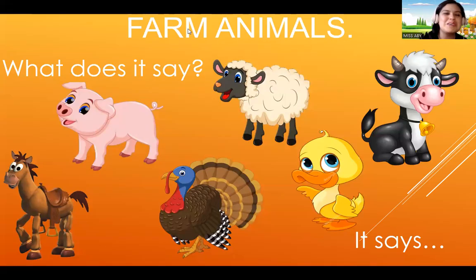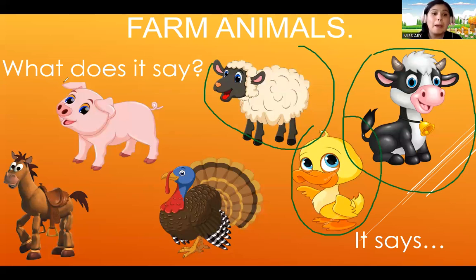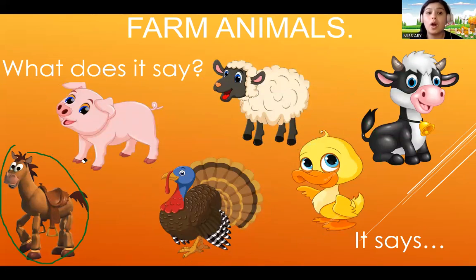So, let's see these beautiful, cute farm animals. Can you tell me the names of the animals? Okay, let's go with the first one. Cow, sheep, dog. Very good. Pig. Oink oink. Horse. Turkey. Great.